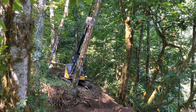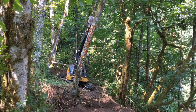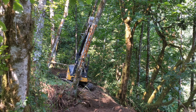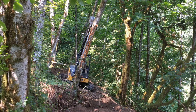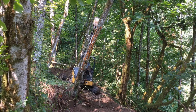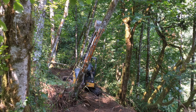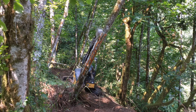I've learned a few things since I bought an excavator recently. One of which is if you're going to push down trees, it is much easier to get on the high side of the tree, put the bucket against it, and roll the excavator down the hill, using the weight of the machine and the tracks to push the machine down, than it is to just try to use the boom. You get much more power by rolling the machine at it.